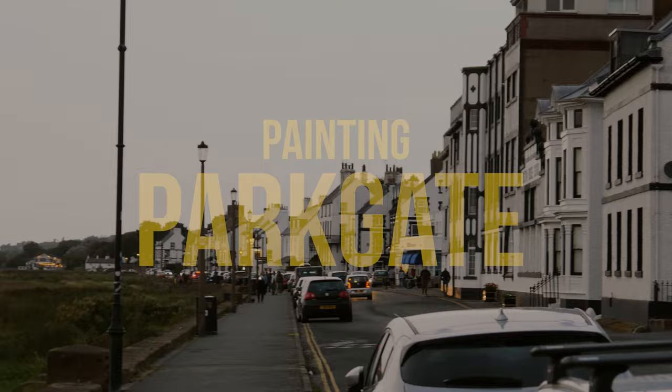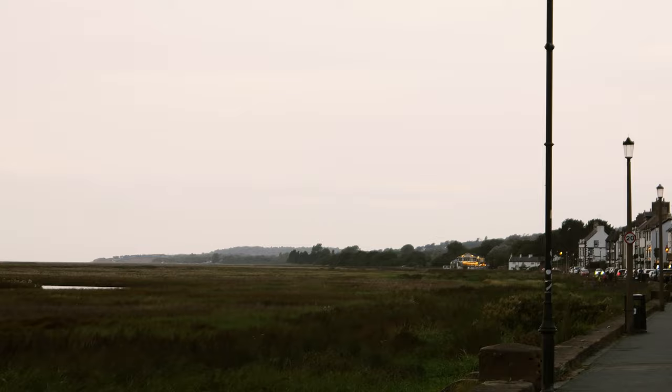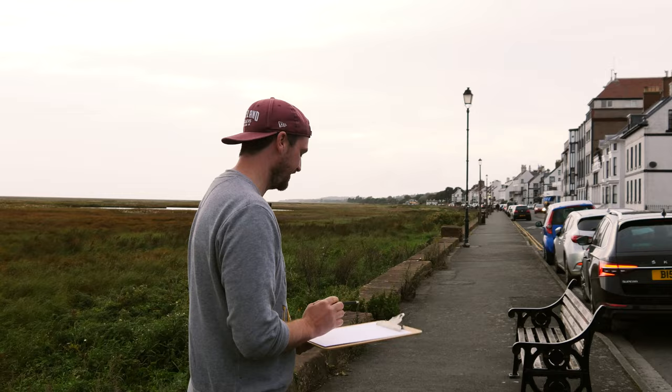It's actually really lovely light. But it's just how much time have we got left to do the painting. It's a race against time today, so we should probably get sketching something in. We're at Parkgate, by the way.